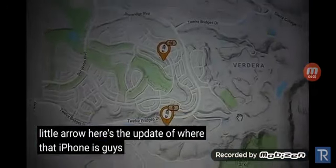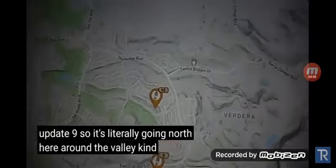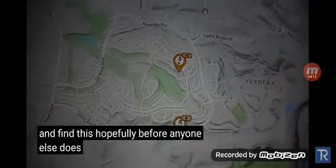Here's the update of where that iPhone is, guys. We have tracking updates every 5 minutes. Update 10, update 9. So it's literally going north here, around the valley, kind of suburb area. So the anticipation is crazy, guys. We're gonna try to chase after it by car while we're looking at the tracker, because we want to make sure and find this hopefully before anyone else does. But here's the little update.